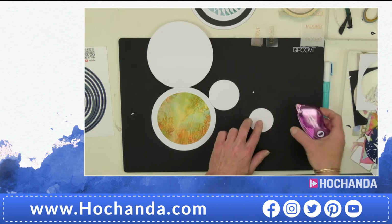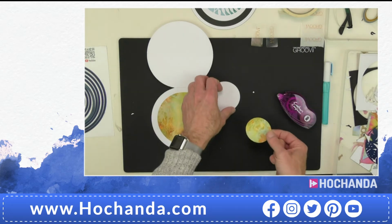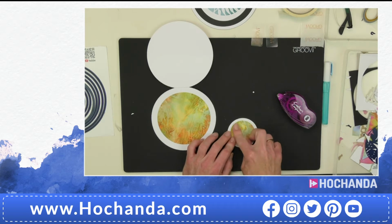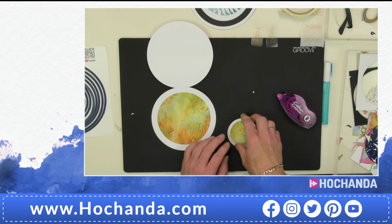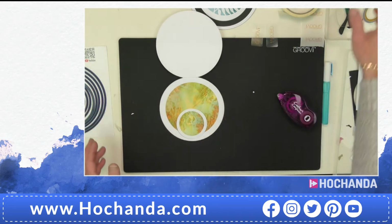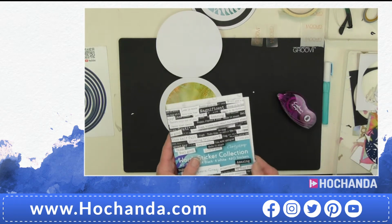So I'm going to pop another piece. This was cut from the scrap of the card that I took out from the larger circle. I'm going to pop that on there. And then what I'm going to do, in my previous card I used a stamp, but I'm going to use some of the sticker words we've got on the show.